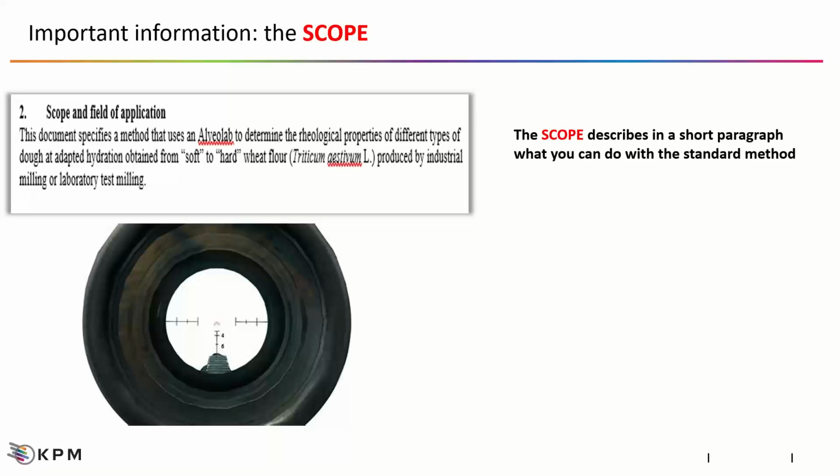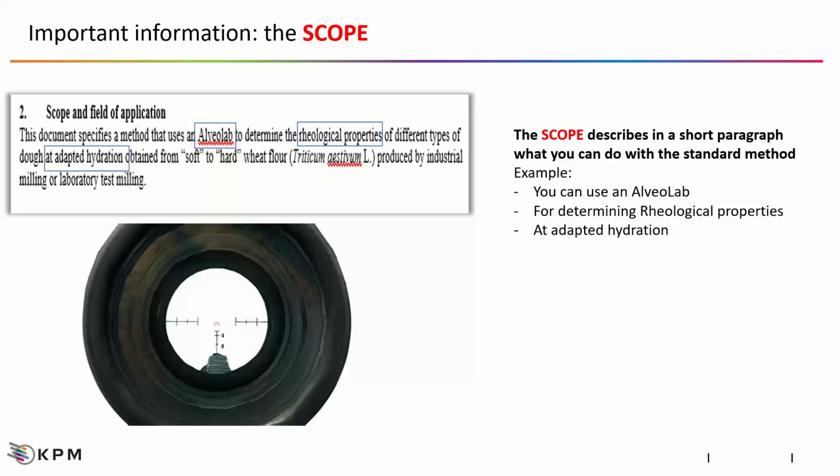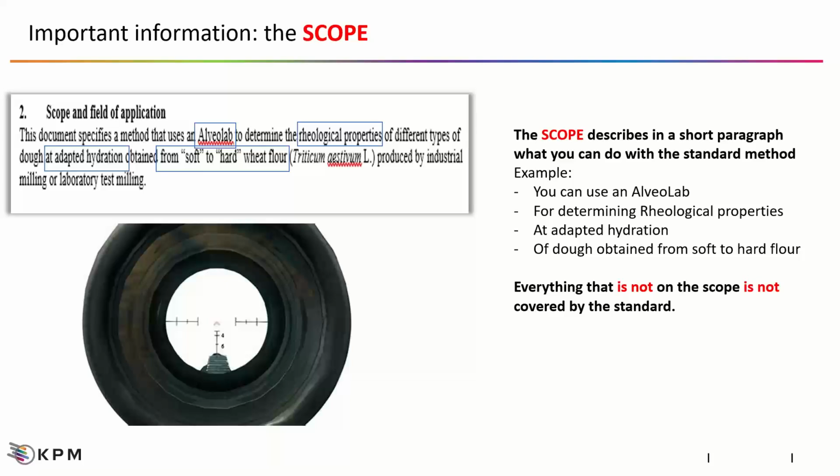So first of all, in this standard, you will find an important piece of information, which is the scope. The scope describes in a very short paragraph what you can do with the standard method. Here, for example, you can use an Alveograph to determine rheological properties of dough at adapted hydration obtained from soft to hard wheat flour. So any type of wheat flour, really, produced by industrial milling or laboratory wheat milling.